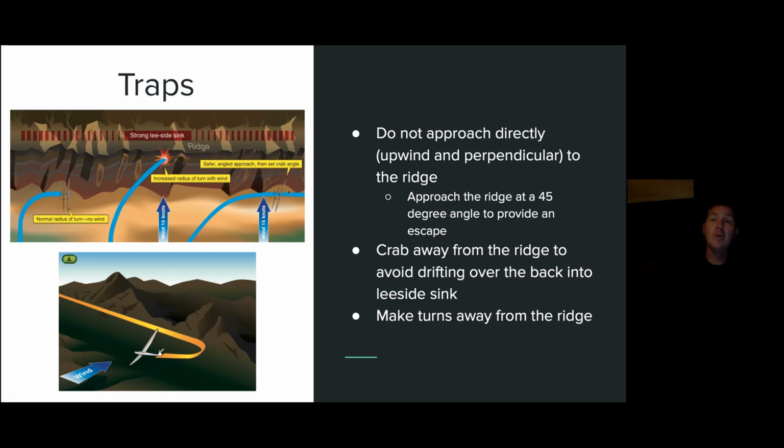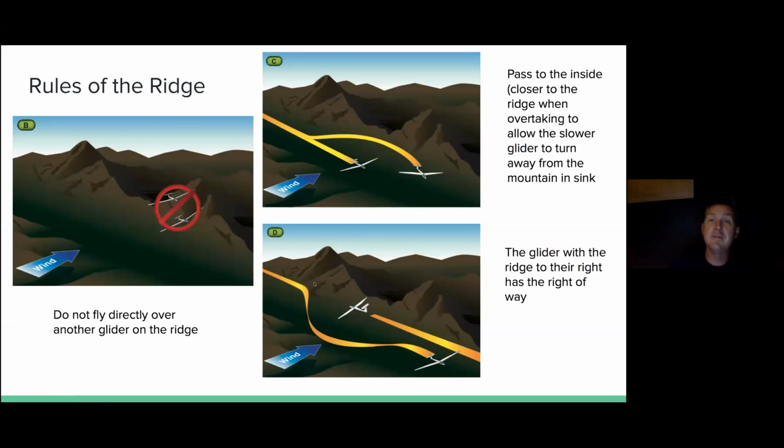And then you can start to work your way in and out of that lift band in order to find the optimum lift. So again, don't approach directly from an upwind position and perpendicular to the ridge. We want 45 degrees and then establish a crab. And then another very important factor is you always want to make all turns away from the ridge. So every single turn we do should not be back into the ridge. Even if we think we've got the clearance, that can be very surprising. We always want to make that turn away from the ridge and then turn back into the ridge in order to reestablish the lift.